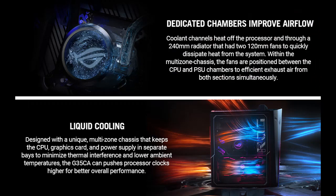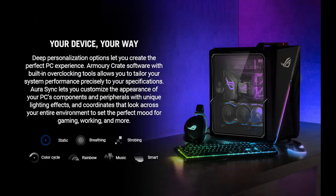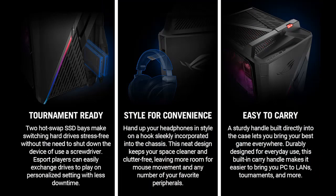Action-packed gameplay runs fast and fluid on Windows 11 with an overclocked 13th generation 24-core Intel Core CPU and GeForce RTX graphics card, giving you a competitive edge in any arena while speeding up demanding workloads like content creation and heavy multitasking. Tournament-ready performance is bolstered by an easy carry design with an integrated handle, while the Keystone technology allows for easy profile switching at competitions and LANs.